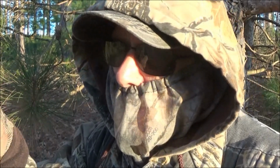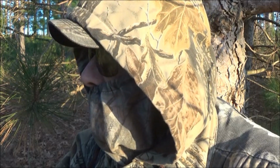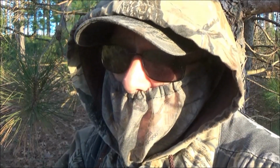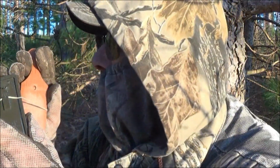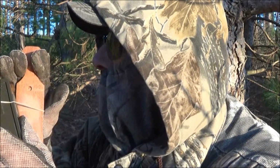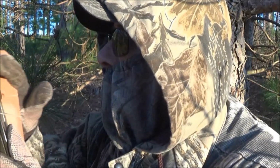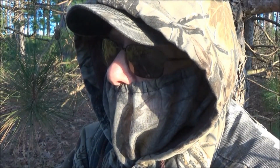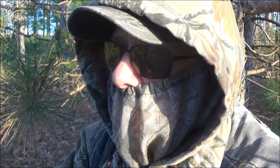We got some gobblers north of us. Heard a couple of faint gobbles. I heard it again. We can give it some yelps. He responded to us. Our first contact with a gobbler.